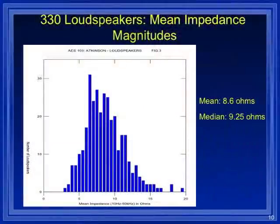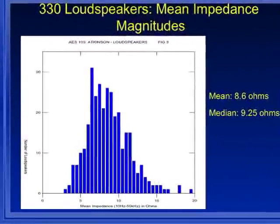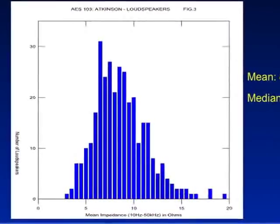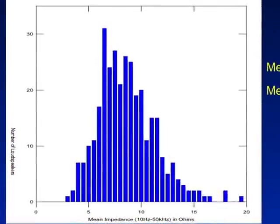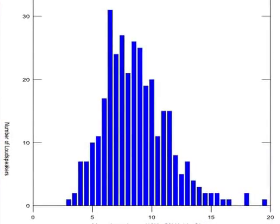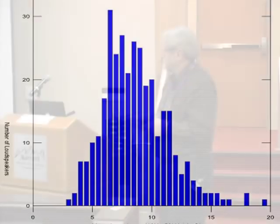This was from a paper I gave to the AES some years ago. I just looked at mean impedance magnitudes. Mean is about 8.6 ohms, the median is 9.25. Speakers tend to cluster between 5 and 10 ohms impedance. High impedance speakers are rare. Really low impedance speakers, which really give amplifiers a hard time, fortunately, are also rare.